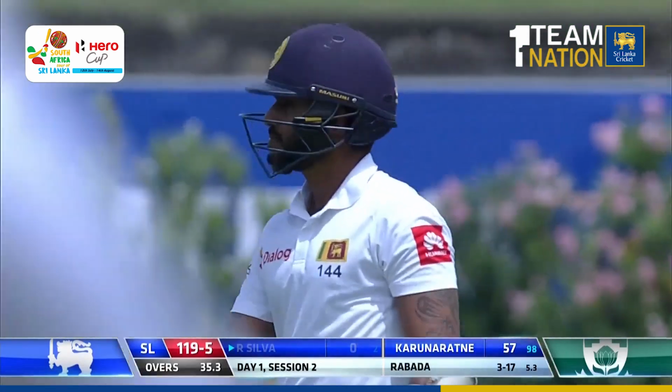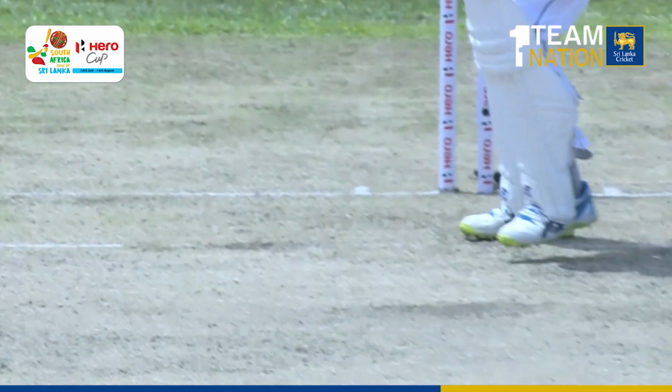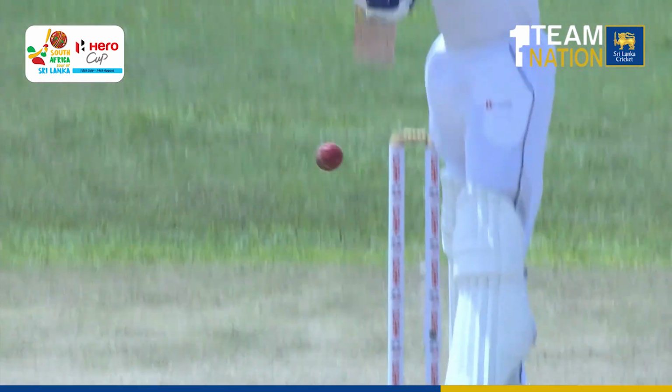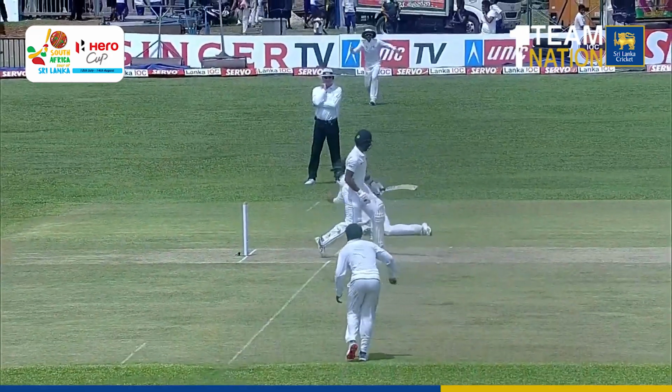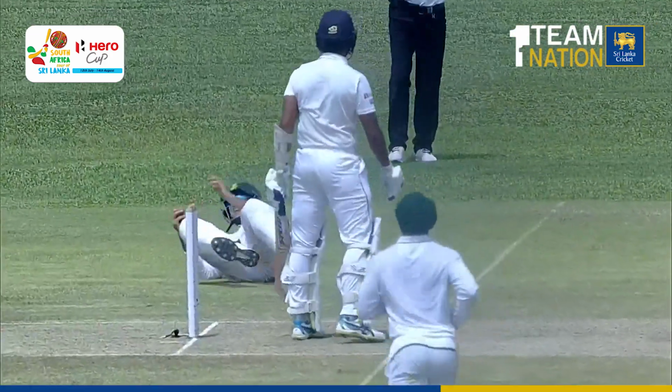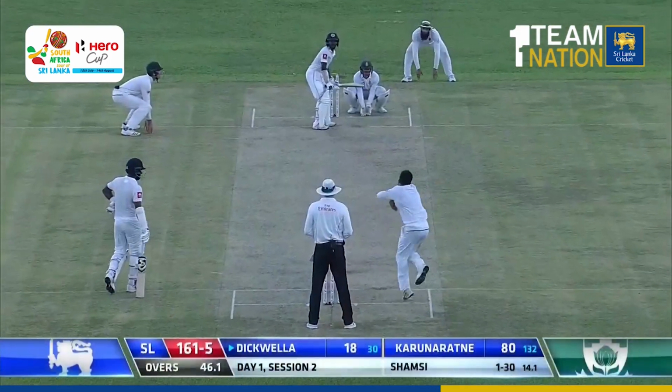Brought back into the attack. He made the initial breakthrough at the start of the day, picked up the first wicket, and now he's got 2 wickets in 3 deliveries. Banged in short, looks to get up and ride it. Unfortunately, all he can do is just find the hands, the safe hands of Aiden Markram. It's a good catch in the end.